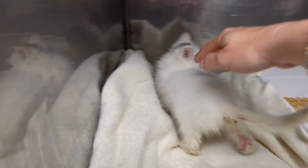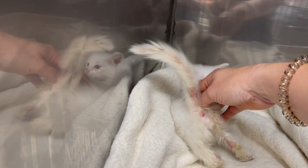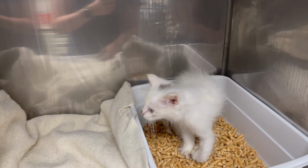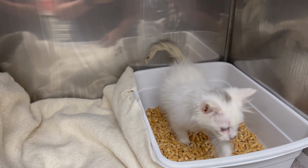Hi, bud. Come here. Showing everybody your booty. Why don't you show us your front leg? Yeah, he's just not using it at all.